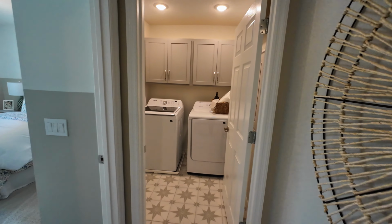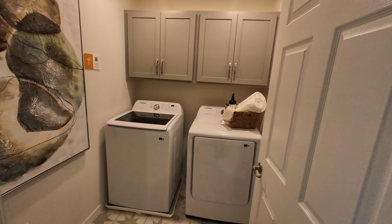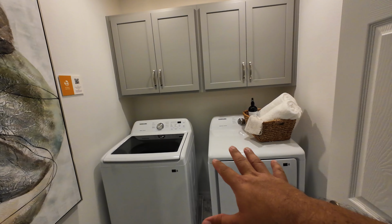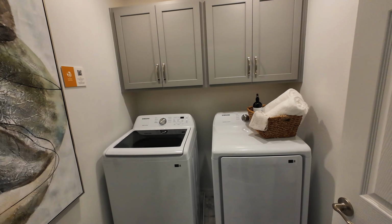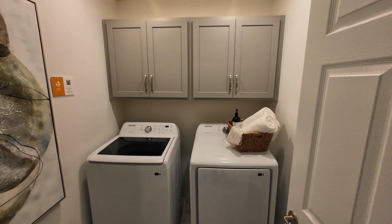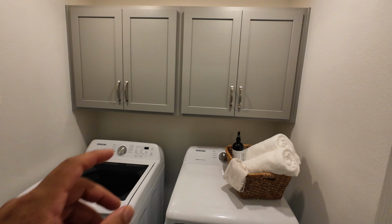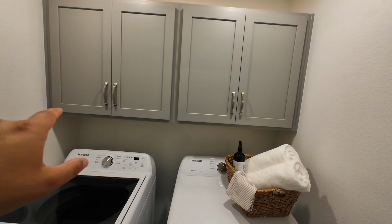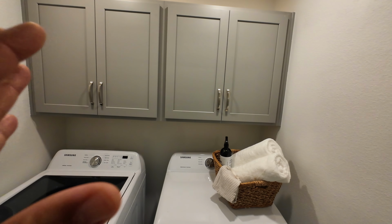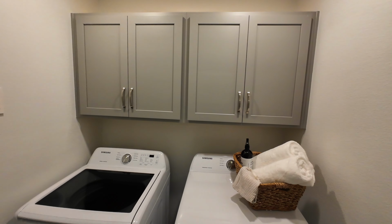Now, you do have this laundry. You do have Samsung appliances here. I don't know if this would be the same appliances they give you with the purchase of the home, but what I'm told is that you do get your washer and dryer when you purchase a home through this builder. And I like that they have these cabinets instead of just a wire shelf here, so you can keep everything tucked away. It looks nice and clean and organized, which is great.